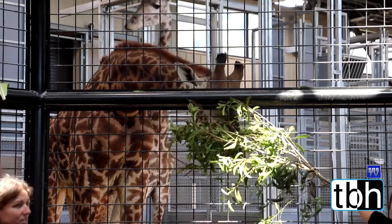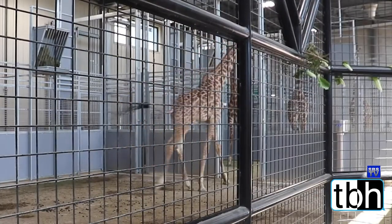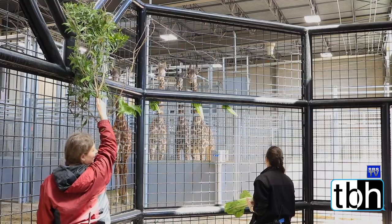Getting the giraffes here was the first step, but keeping them healthy and safe is a whole new process. So training with giraffes is really, really important. That's why we have two zookeepers that are just dedicated to giraffes, because they have things like hoof trims.